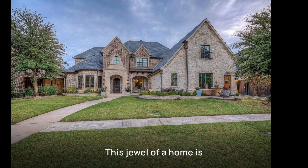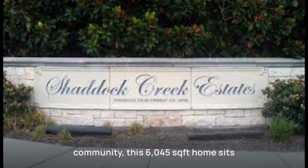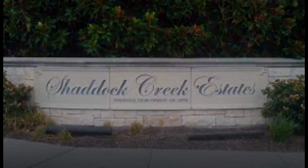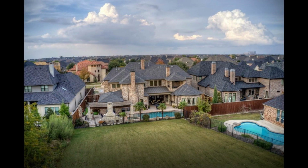This jewel of a home is located in the heart of Frisco, Texas. Located in the fabulous Shaddock Creek gated community, this 6,045 square foot home sits on a rare greenbelt lot overlooking the creekside tree line. With 5 bedrooms and 6 baths, this home allows plenty of space for even the largest of families.